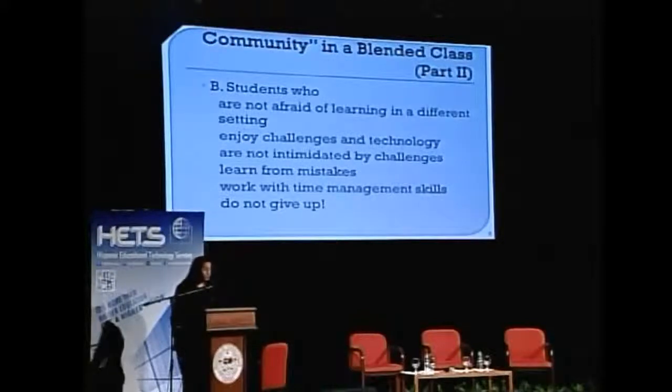Students who are willing to learn from their mistakes, students who can work and tweak their time management skills, because online work does require them to do some extra work. If your class is one lecture hour, you have 2 hours of homework, right? If your work online is 1 hour, you'll have 2 more hours of work. And they have to understand that.